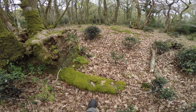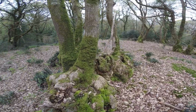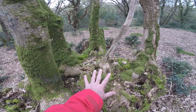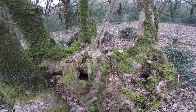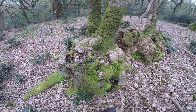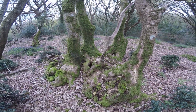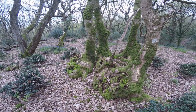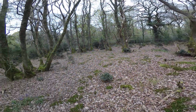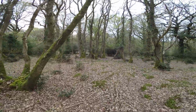Big lying trunk. So from the size of that, that's my hand. This is a truly ancient tree. And from here, 2 meters across. Isn't that nice? There's another one here, which is even bigger. More over here.